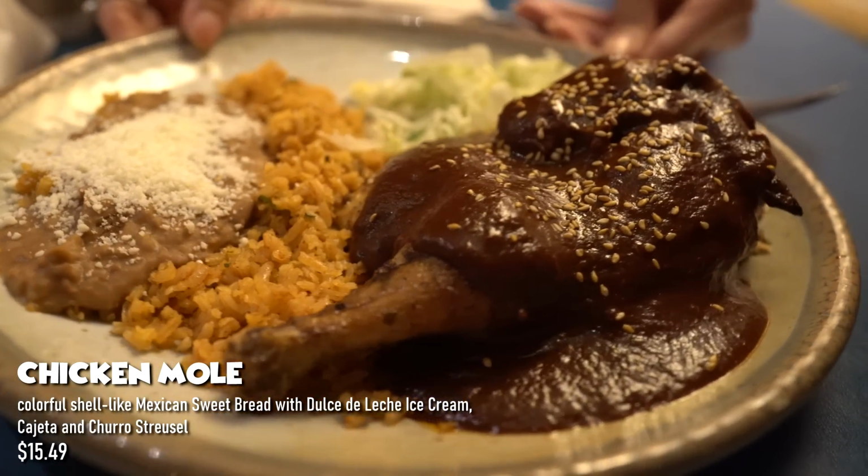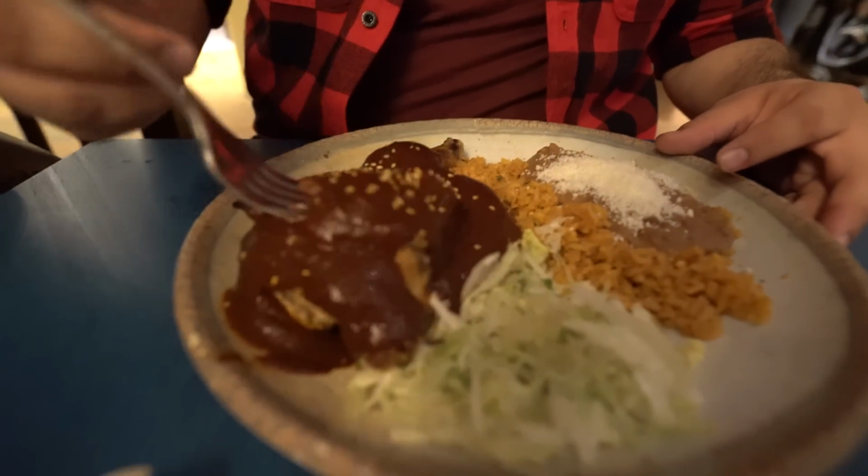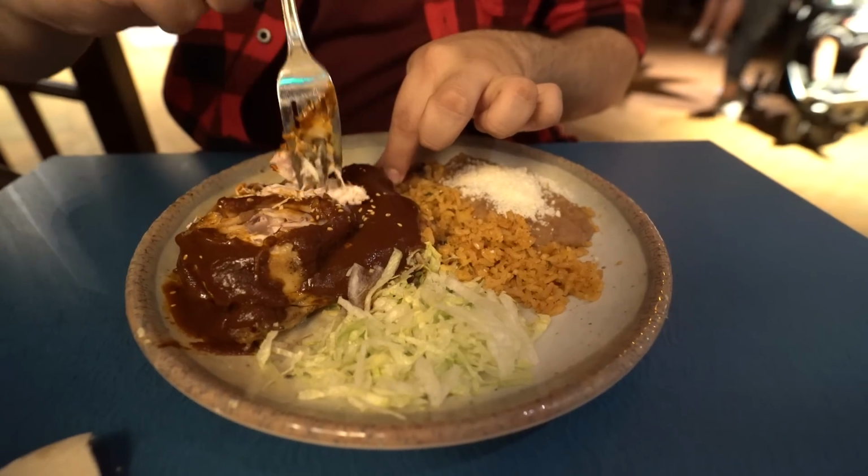I need to try my chicken mole. So at the Rancho de Zocalo, you can get yourself this chicken mole, and it comes with rice and beans. I forgot a knife, so we're gonna have to use the fork method. Oh, that's pretty tender. Okay. Here we go. Let's put some mole on there.